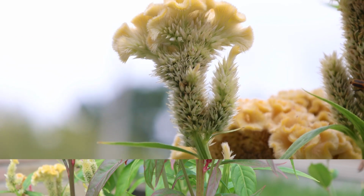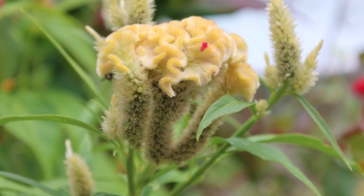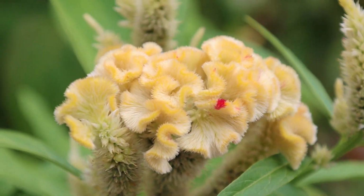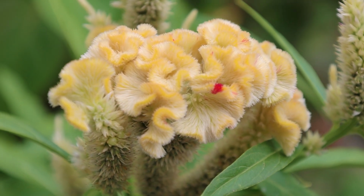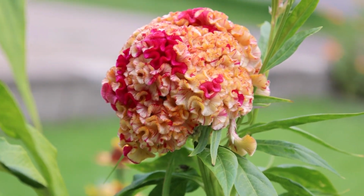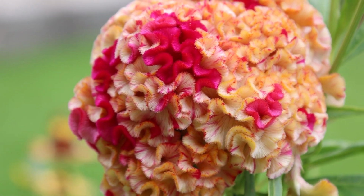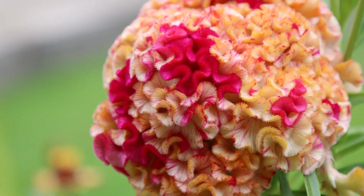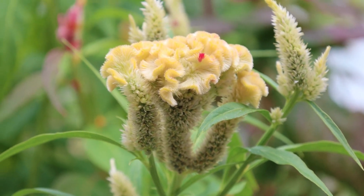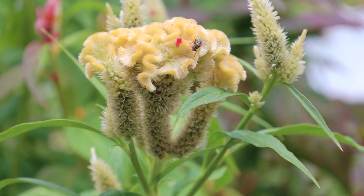That cracks me up. Over here you can see more of the fan-like. Here's a better view of the fan-like. And at the very top, this one's not opened up all the way. You can see the brain-like. That one doesn't look too much like a brain. This section in here, the magenta color, you can see it's more like a brain. Cristata means crested, like the comb on a rooster. And I can so see that.